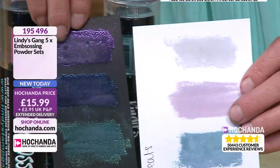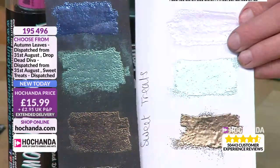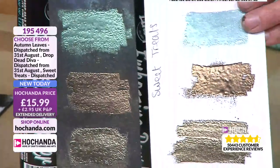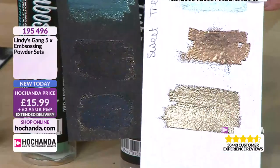Same with the second one down, mother of pearl, but again, different kind of colour palette. And in there, you see the blue. That one, you've got that beautiful blue, but even better on the black. And then coming down to those dark, gorgeous shades. I mean, look how rich they are. And they almost look the same in the pot, but they're not.